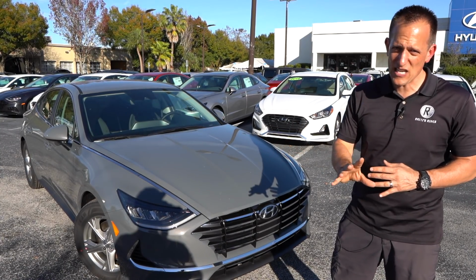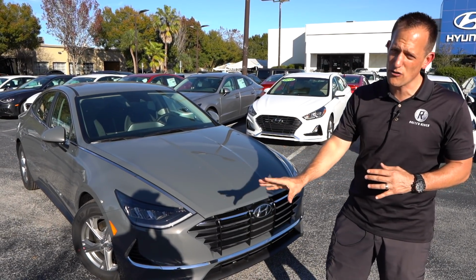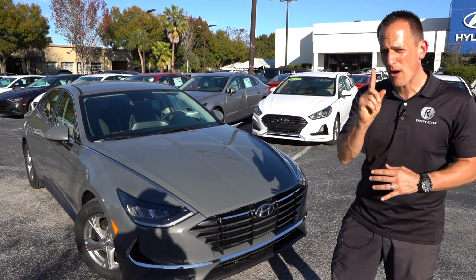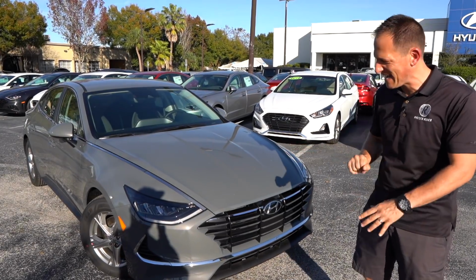Now, being an SE trim, what's wonderful is that it actually has a little bit different look than the other two trims, but one thing is for sure, just as eye-catching and has probably one of the biggest touches, which we're gonna dive into right away. So let's go ahead, get into the Sonata SE.